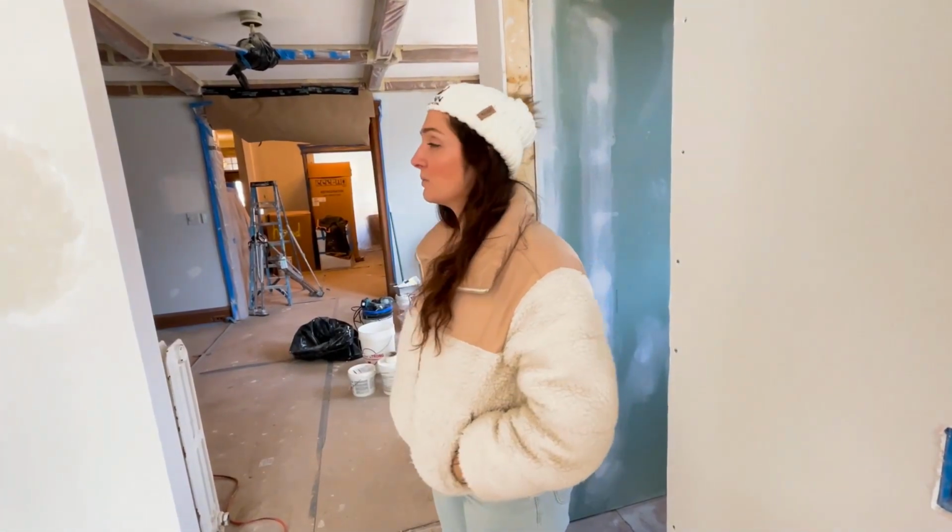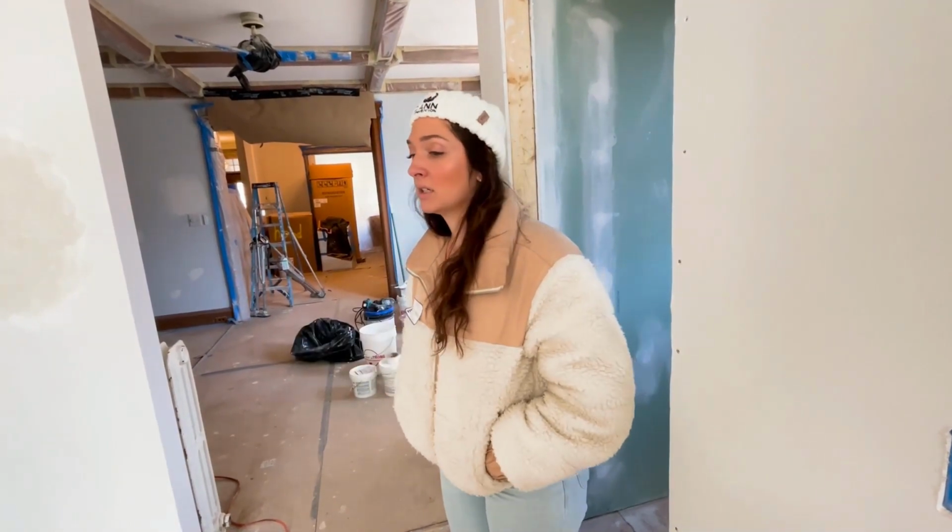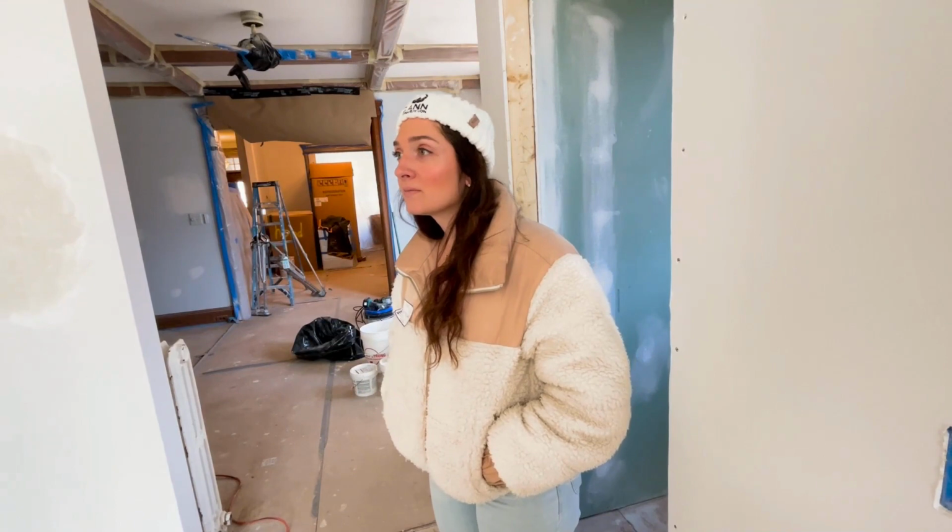The facade on the second floor is still open. And so we're talking about different options to maintain the heat in this space specifically. Should we get the baseboard working? The baseboard heater?